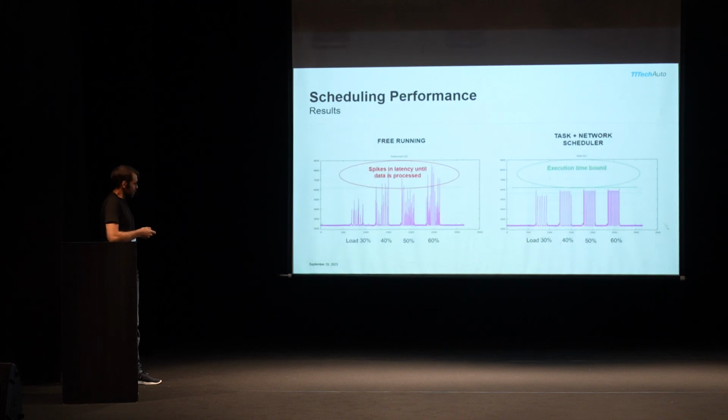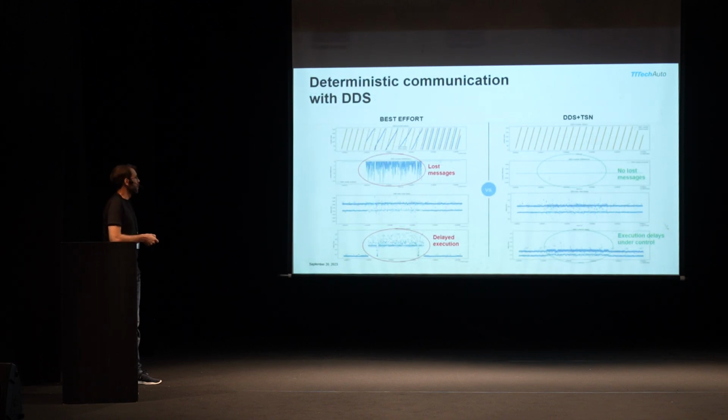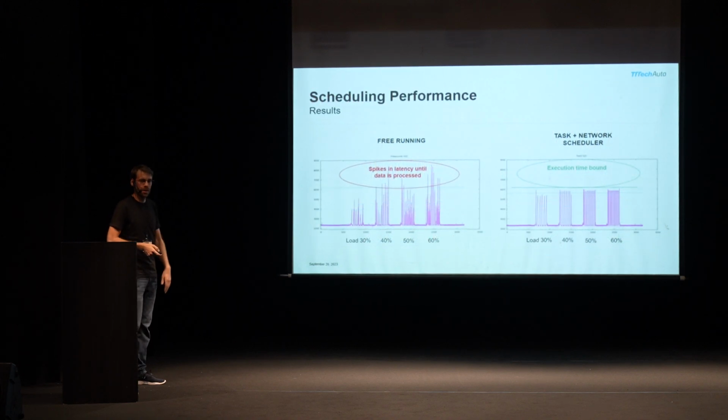Again, just in a bit more detail. By loading the config that we compute with solvers, we don't lose any more messages. We don't have packets that get delayed. And the same actually applies also to the task level running on different SOCs.